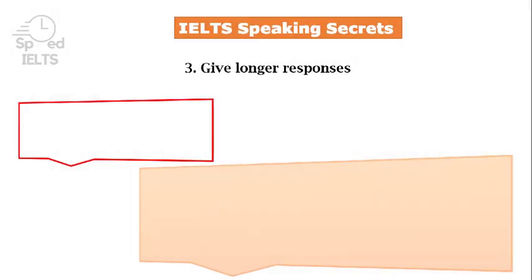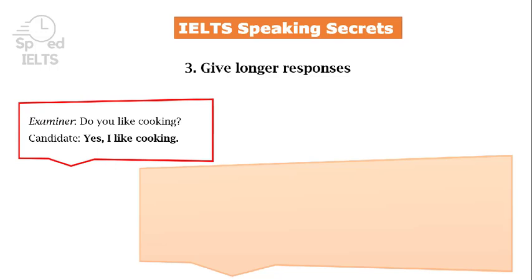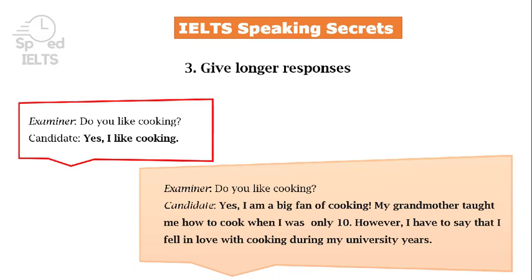Tip number 3. Give longer responses. When you are asked a question like, do you like cooking? Don't say, yes, I like cooking very much. For a higher score, you should give a detailed response like, yes, I am a big fan of cooking. My grandmother taught me how to cook when I was only 10. However, I have to say that I fell in love with cooking during my university years.